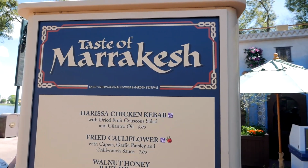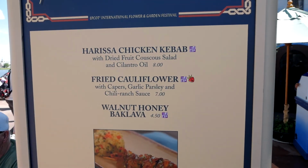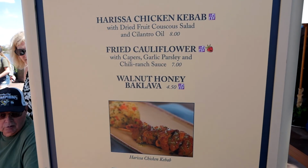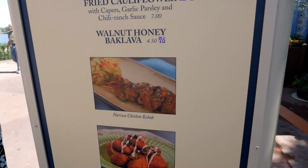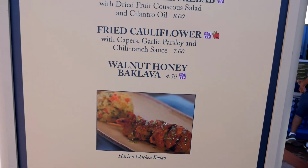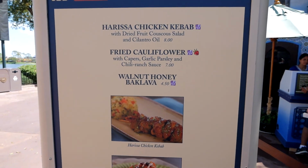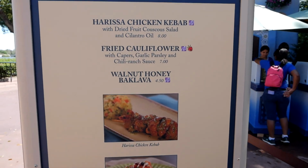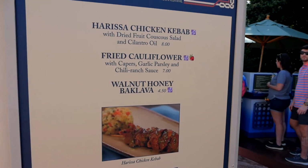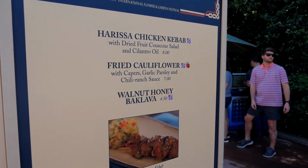All right, I made it here to the Taste of Marrakech, which looks pretty cool. They have a kebab, which I've had, which was pretty good, and then the cauliflower was decent. The baklava, I highly recommend. But unfortunately, I don't think I'm going to get anything here today. All three of these items are delicious, but because of my limited time, I have to save my appetite for new things or old favorites.